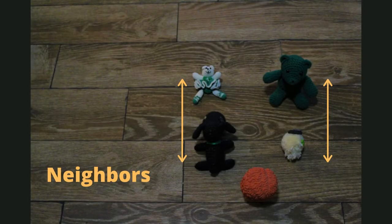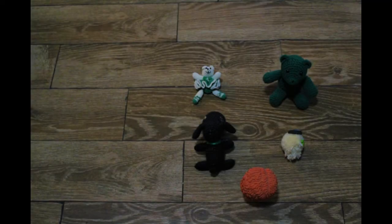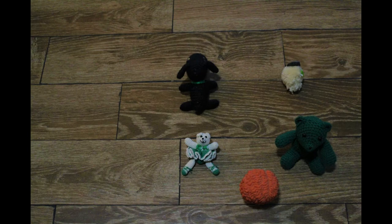Next, you're going to let go of everyone's hand and you're going to face that neighbor. That neighbor is that person next to you that's not your partner. With this neighbor, we're going to do what's called a do-si-do. Facing that neighbor, you're going to walk toward them and pass by the right. Your right shoulders are going to breeze past each other. You're going to take about one step past each other.